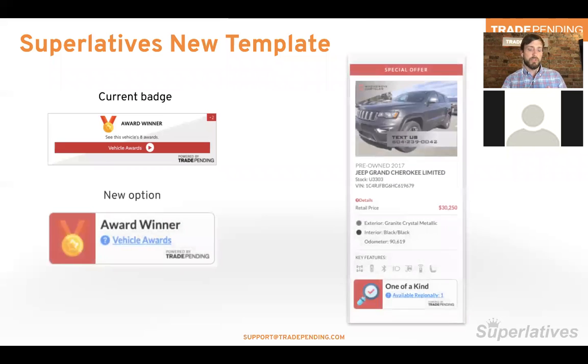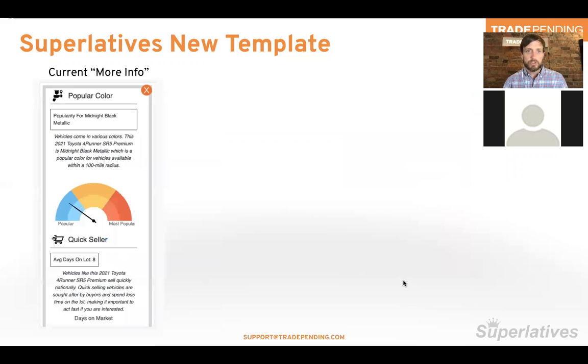And our new option, what we really are going for here is a little bit of a design refresh, but now you can see how this vehicle awards looks really clickable. And this question mark here, like, what is this, right? So as a consumer, I'm going to be more inclined to click this. I'm going to get more engagement. I'm going to learn more about this car. I'm going to understand that there's more value about this car, or that it's more urgent for me to come in here. And you can see how it's rendering right here on this page.